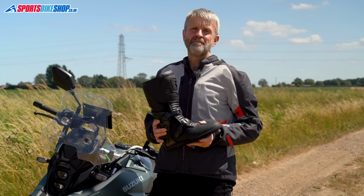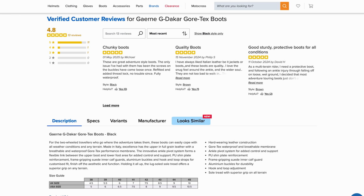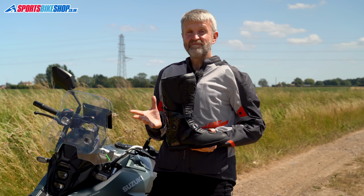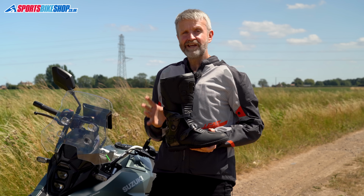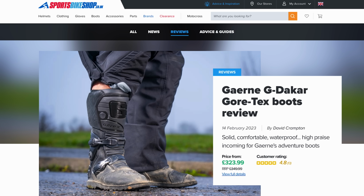There's not a huge amount of owner feedback, but what we do have for these boots is mostly very positive, and the boots have a 4.8 rating from the first 13 reviews. They've made it into our top 5 because one of our in-house reviewers was very impressed with these boots when he wore them for a quite challenging tour of Nepal.